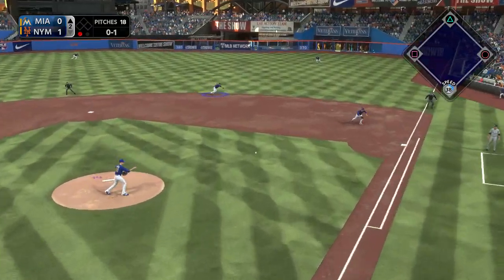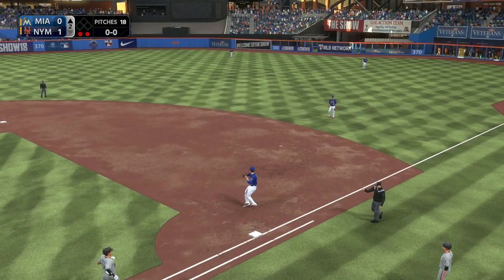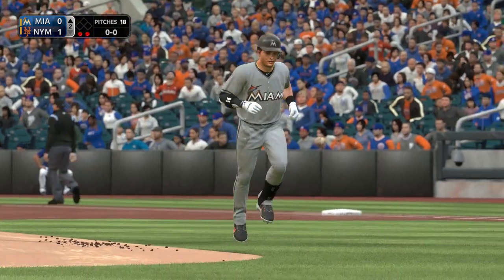Chucked to first, thrown to the right side. Cabrera is there to get it, and he gets his man at first for the second out. Left fielder Scott Van Slyke.